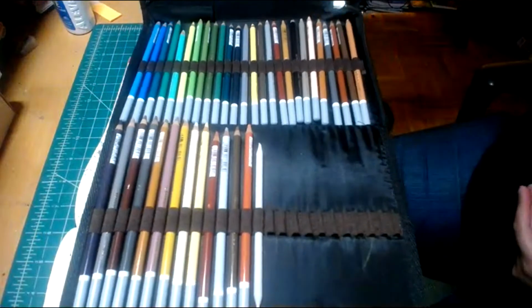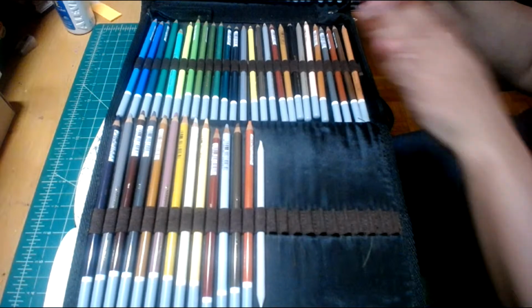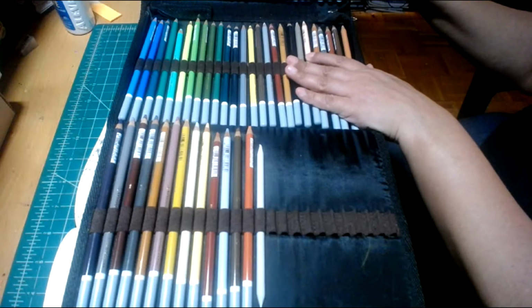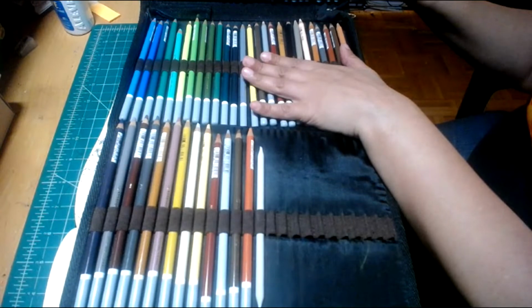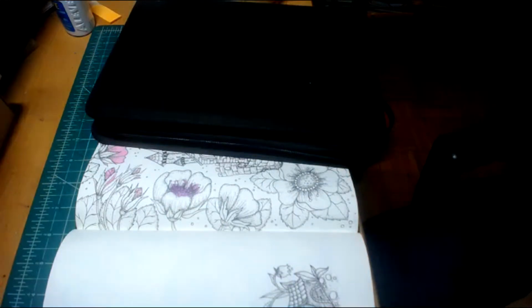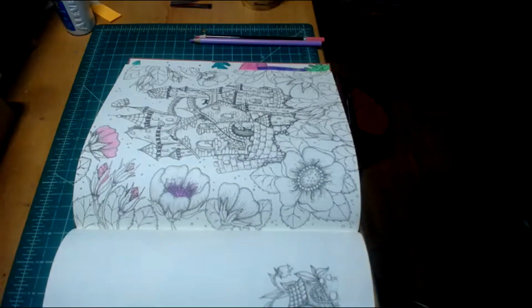Stabilo pastels. These were gifted to me. I made a trade for these. Now, here's the issue with these, and I'm going to be polite. I have some issue with them because every time I use them, they smudge on paper. So I don't know what the problem is, if I'm not using them correctly. So six is Stabilo pastel pencils.